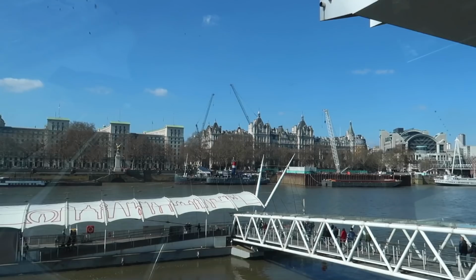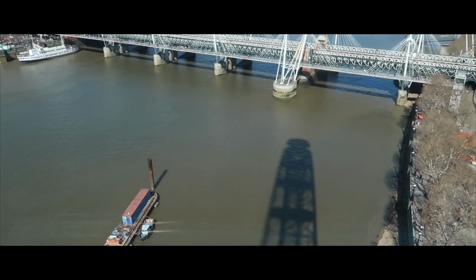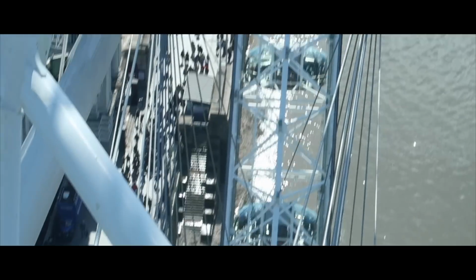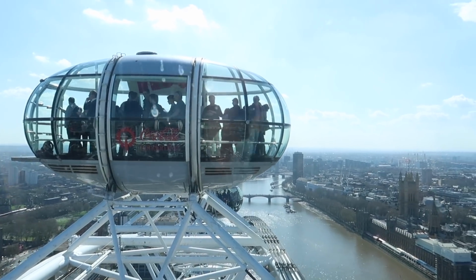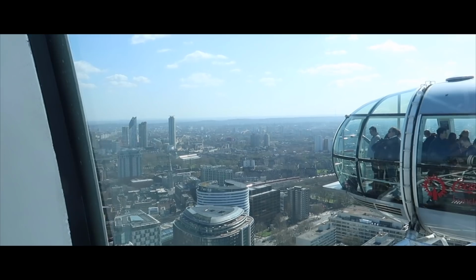Just like pictures of. This is so cool. We're on top of the world. We're so high. It's amazing. It's like literally so dizzying though.